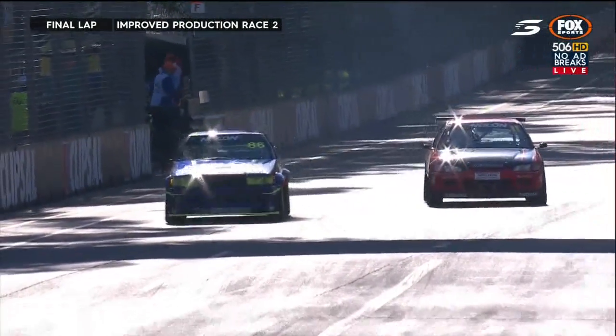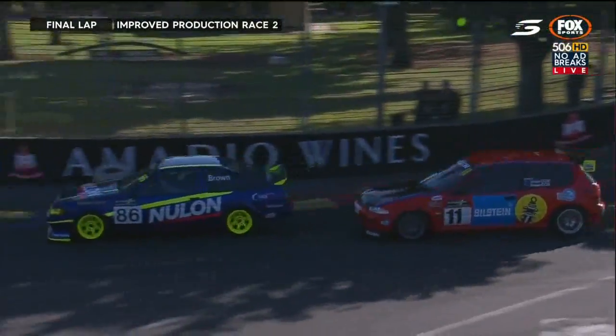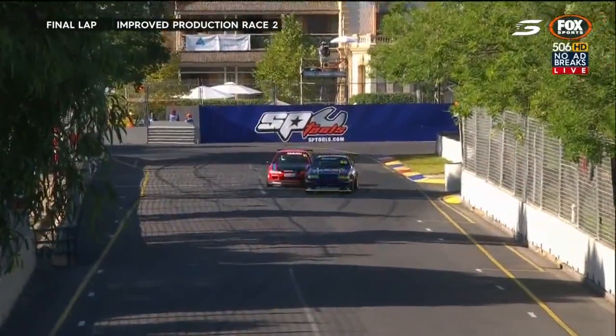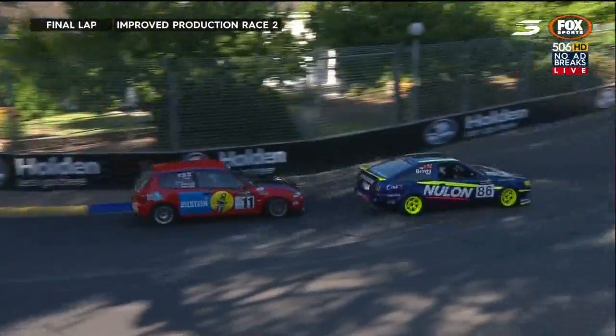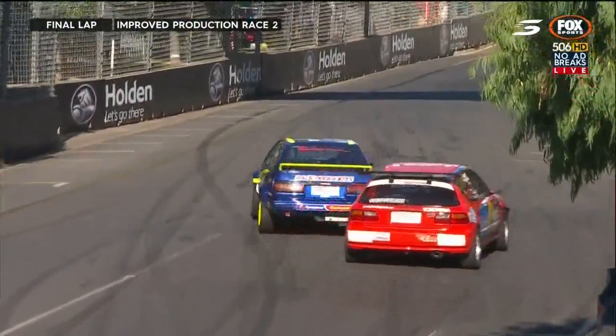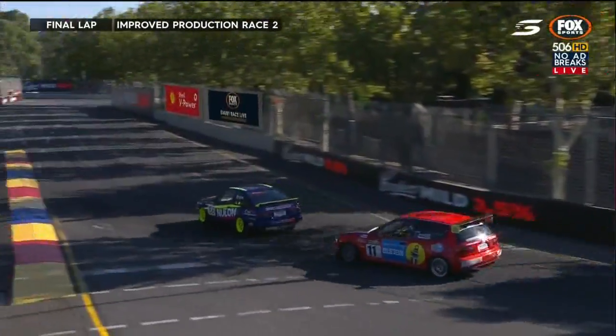They rub. That could have been monstrous at nearly 150 k's an hour. He wants the lead back. He knows he needs to get it before they get to the straights. These two racing like it's the last lap at Bathurst. Oh, he gives him a shot right in the bumper. A good old-fashioned bump and run. No, he doesn't pass him. He thought, that's a bit rude.